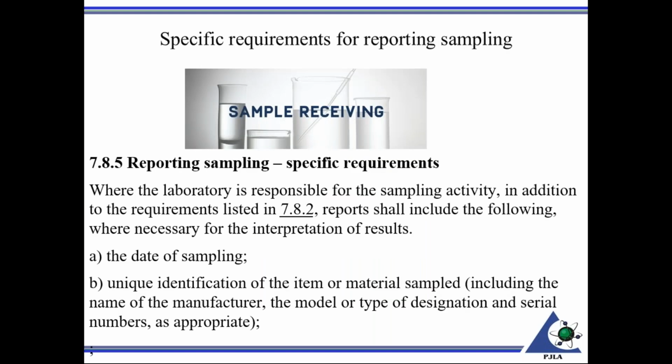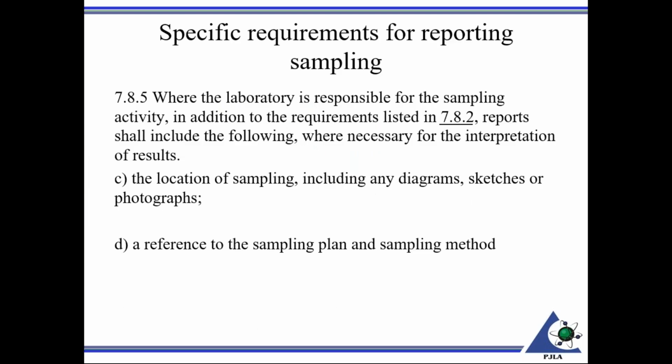All right, so that was bringing up the rear. Here is sampling. If you're a sampling organization, items that would be required on a sampling report would be the date of sampling, a unique identification of the item or material sample that's being sampled, including the name of the manufacturer, the model, or the designation and serial number as appropriate. Where the laboratory is responsible for the sampling, all the requirements that were listed previously in 782 apply.